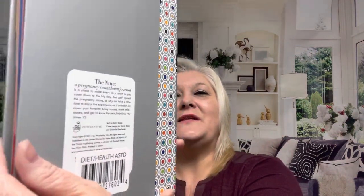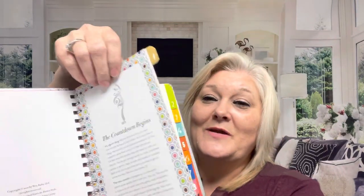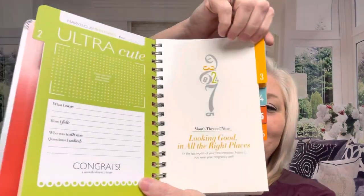So this is called The 9. It says a pregnancy countdown journal by Kelly Sopp, and it has something on here that says Potter Style. I don't know what that means. It's copyrighted in 2011, which is fine with me because it's all pretty much the same. I'm not going to open up each page, but I just loved it. It's got like a join the club page. It's in a spiral, and I love the spiral because it's easier to keep open. And it just has the different things on it.